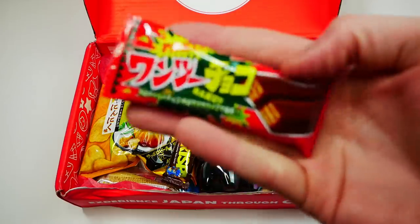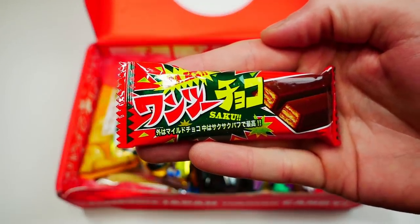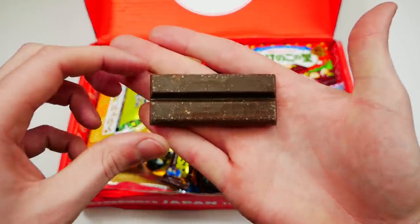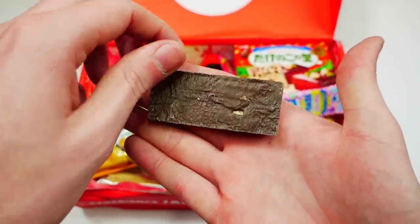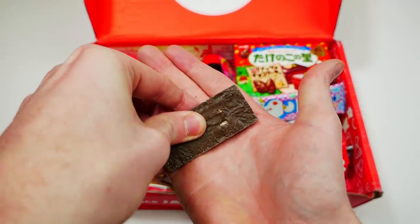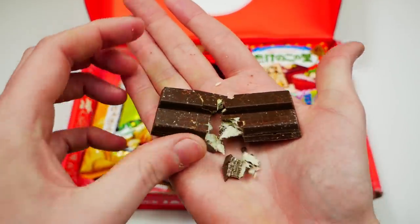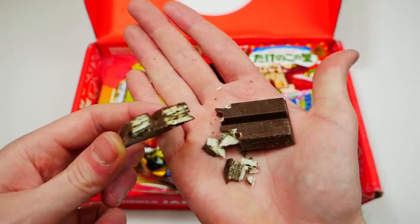1-2 chocolate. That's literally what it's called. Enjoy crisp, crunch, and chocolate all at once with this chocolate wafer bar. It's literally a Kit Kat, just not the Kit Kat brand. So I wonder how this is gonna taste. It looks a little iffy compared to the Kit Kat. Oh, and it's also way harder. I tried to break it the other way. Oh, whatever. It broke this way.